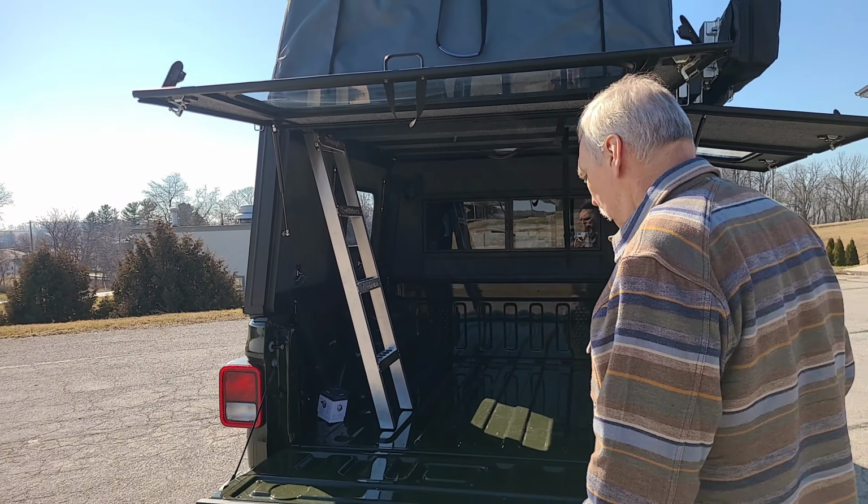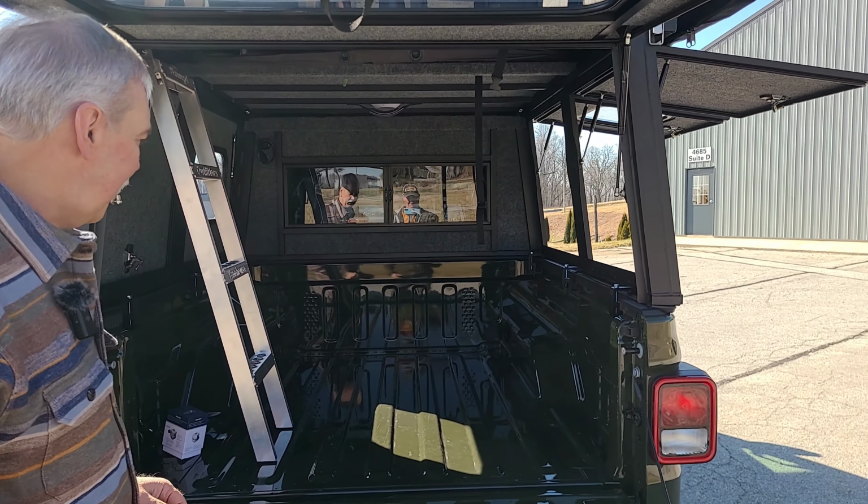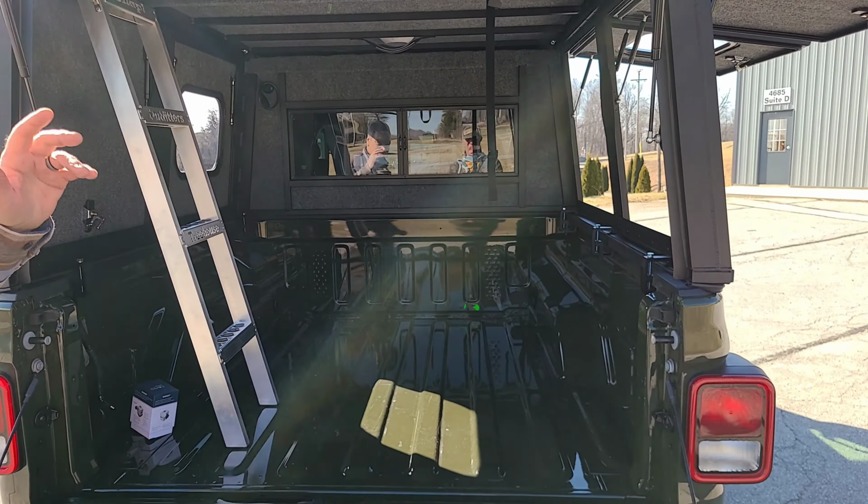As far as building out the bed, I don't know yet. I've got some general ideas. I do have a DC to DC charger sitting in a box in the garage at home that's probably going to be mounted on the front wall there somewhere. A lot of different ideas, just how extravagant I may want to go or how simple I want to keep it as far as building it out. Time will tell, and that's not going to keep us from camping.